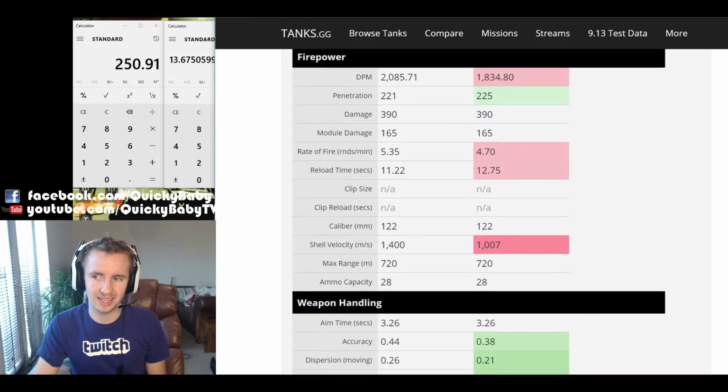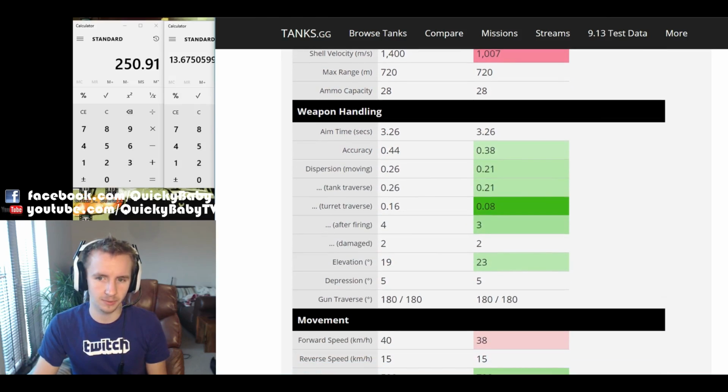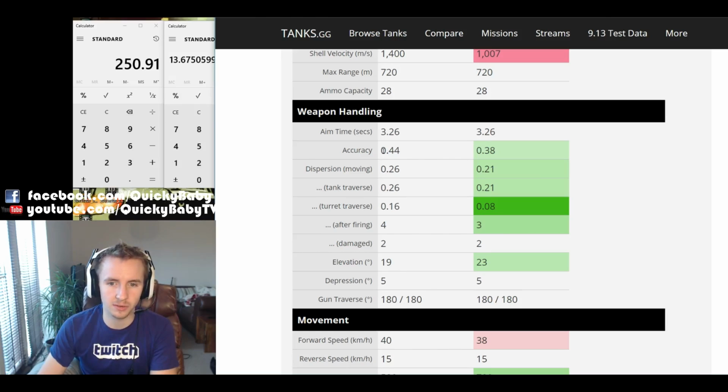Well, unfortunately, this is where the good news starts to end. The vehicle has worse weapon handling, being much less accurate, with 0.46 accuracy rather than 0.4 accuracy on the IS-3. Also, the vehicle gets more dispersion while moving, and much more dispersion when turning the turret, as well as after firing and having less gun elevation. This means that you're going to have to be aiming for a lot longer, especially after short bursts of movement and your turret traverse.